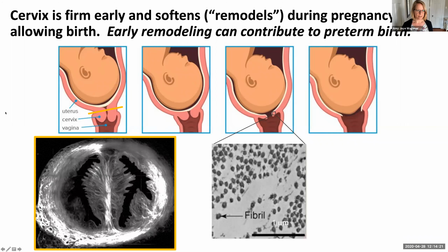I just want to go back to the image I had on the first slide. Again, this is rat cervix, and it's a cross section. If you look at this orange line and slice the cervix, you would see a cross-sectional image. I do want to mention that human cervices have one cervical canal and rat cervices have two cervical canals. So the cervix I'm going to be talking about does not look like a human cervix. I just wanted to mention that before we go on.